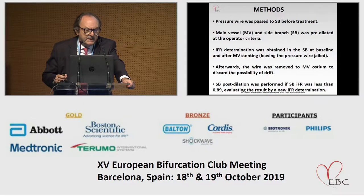The methods are summarized here. The pressure wire was passed to the side branch before treatment. Main vessel stenting was performed and the side branch was predilated according to operator criteria. iFR was obtained in the side branch at baseline and after main vessel stenting, leaving the pressure wire jailed, and afterward the wire was removed to the main vessel ostium to discard the possibility of drift. Side branch post-dilation was considered if side branch iFR was less than 0.89, as in a non-bifurcation coronary lesion.